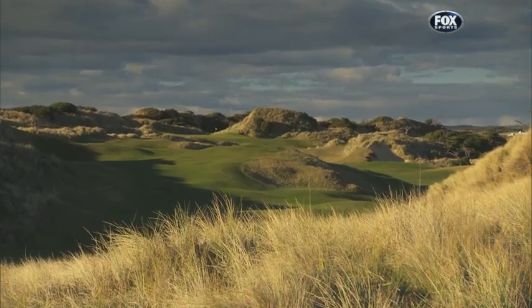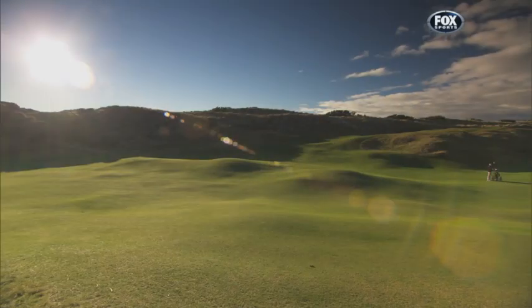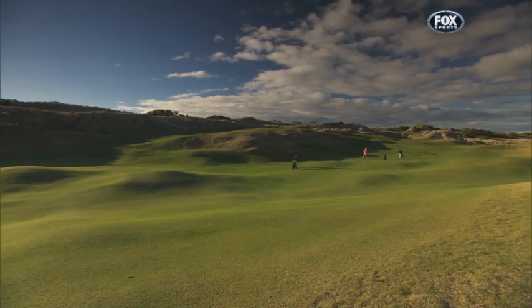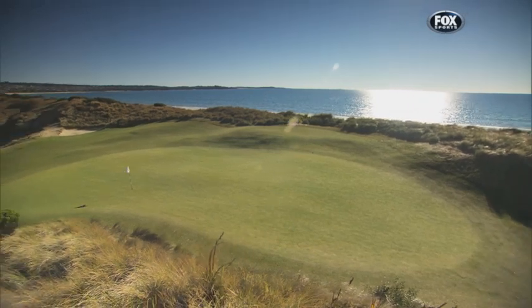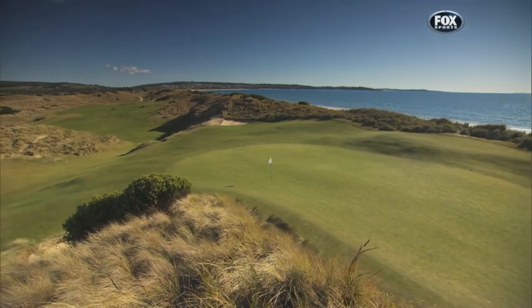The 8th is either a par 4 or a par 5, depending on the conditions. The massive fairway is split by a central dune, and golfers can take the high road or the low road, with more room to the right, but that leaves a longer shot to the flag. The narrow green's protected by a spectacular square-top dune to the right. This is one par 4 where you'll really have to earn a good score.